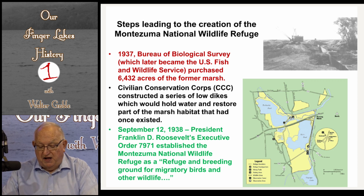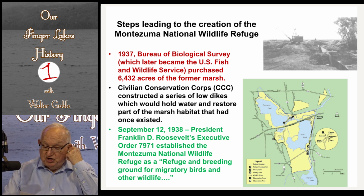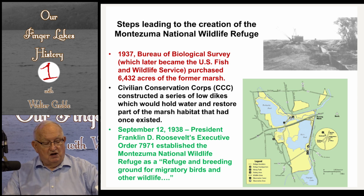Now to get back to the history of how this Montezuma National Wildlife Refuge came about, it was in 1937 that the then predecessor of what we know today as the U.S. Fish and Wildlife Service purchased about 6,400 acres of the former marsh. The Civilian Conservation Corps then proceeded to construct a series of low dikes so as to begin to restore part of the marsh habitat. It was on September 12, 1938, that President Franklin D. Roosevelt issued his Executive Order 7971 to establish the Montezuma National Wildlife Refuge as a refuge and breeding ground for migratory birds and other wildlife.